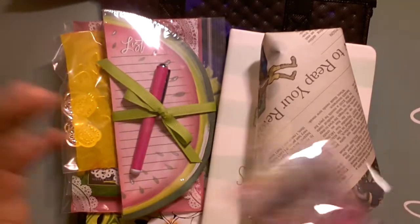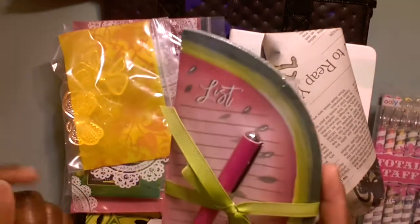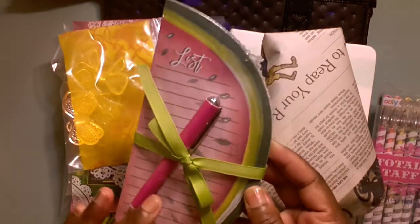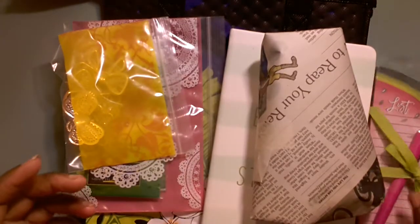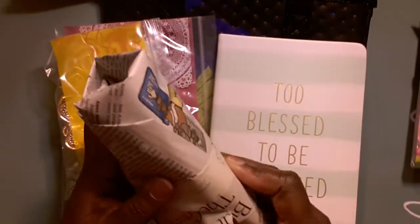I'm so excited. She sent me one of my favorite fruits. Yes, watermelon. List. I love it. How cute. And it has a pen. Love, love, love this. I'll be using that. Making me some lists, making me some notes. All right, let's see what this is.